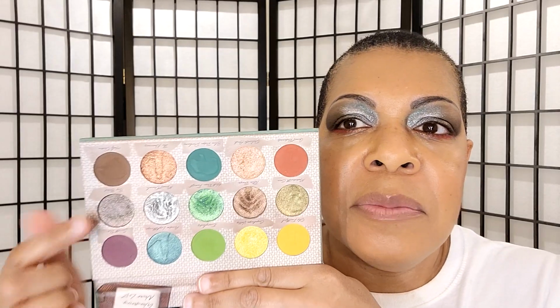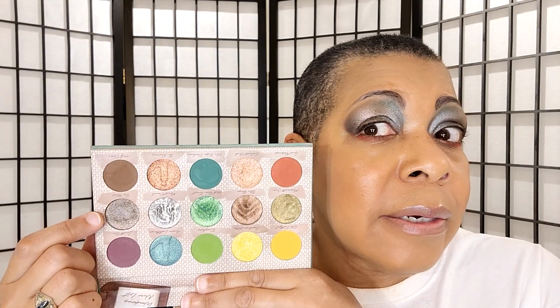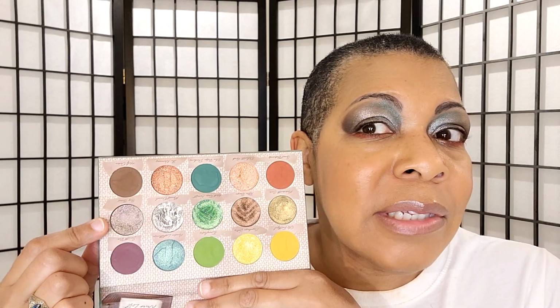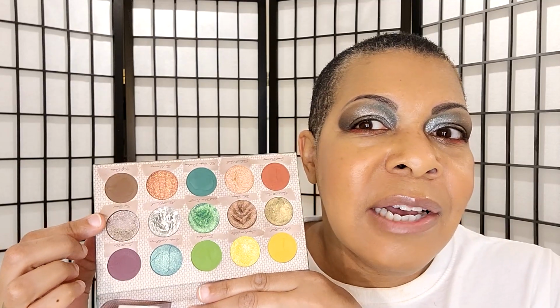The only thing that's kind of tricky with this palette is this middle row. They don't always show up the way they look in the pan. This one, I don't know if that's purple or if it's pink. And so that may be surprising. Because I'm seeing a little bit of pink here, and then you see what looks coppery. And because I don't always do swatches first, I really don't always know what something's going to look like before I put it on.